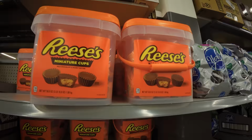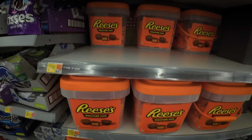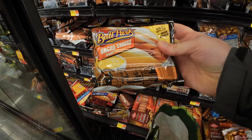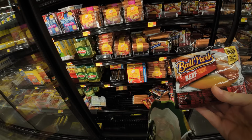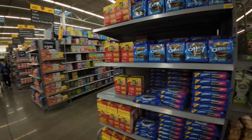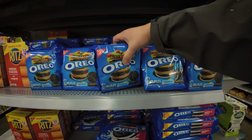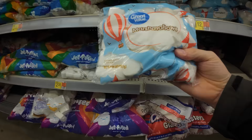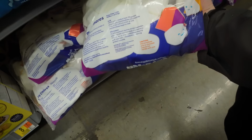It's probably better that they don't have these where I live. Oh my God. Just because you can do these things doesn't mean you should do these things. Good enough. I think I'm gonna do the potato ones. Oh God, what? Marshmallows. The biggest bag of marshmallows ever. Good God.